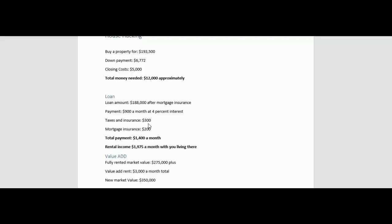Your insurance will probably be $100 to $150 a month, maybe a little more, depending on what kind of insurance you can get. So I just made that number a little higher than it would be on this one. And mortgage insurance: with FHA, you also pay monthly mortgage insurance, so I added that in there too. So your total payment would probably be about $1,400 a month. The current rental income, which I mentioned before, is $1,975 a month with one vacant unit.